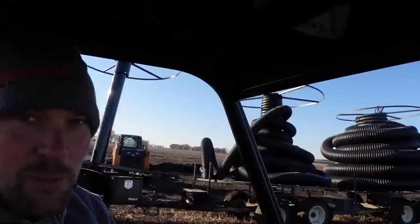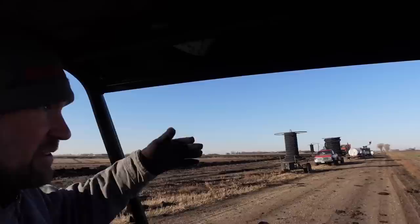Man, when this crew moves in for a tile job, they move in. This is only half the convoy. They got a lot of equipment out here. I think we'll call that part one of this video.